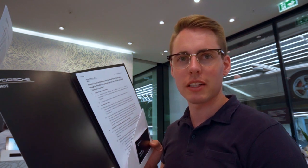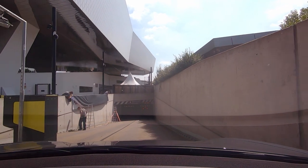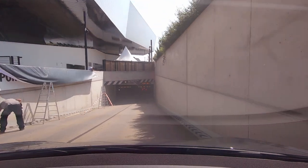Now we are getting our two cars, but first we have to read and sign these papers. Actually, when you visit the museum and you rent these cars, you get free access to the museum and also free parking in the parking lot under the museum. So yeah, can really recommend everything about this. So now we have to read a little bit and then we will go and collect our cars. So, smiling!